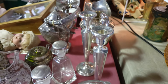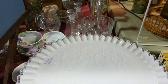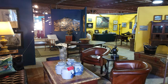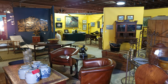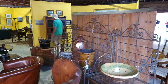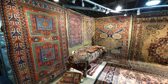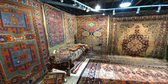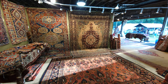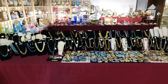We also found a lot of silver and crystal pieces in this area. And also they had a lot of furniture. That was a big thing. Yes. And getting out there early allowed us to see a lot of things without a crowd there. So we were able to take our time and look through. Huge area here with Persian rugs for sale. Beautiful area with rugs. And this was all in one enclosed area inside of the New England Motel area.